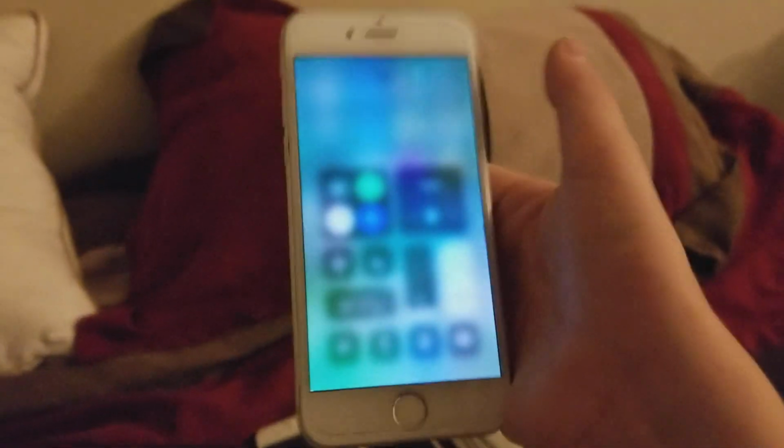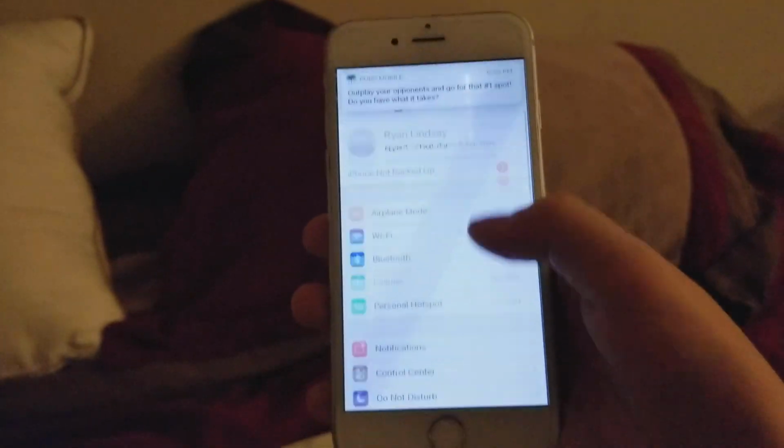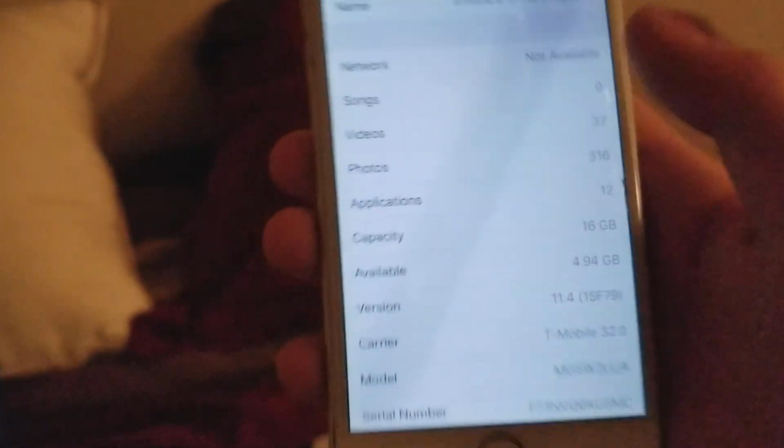11.2.5. Here, let me... What's it doing? Okay, you know what? I don't know. But it works completely... No, it's on iOS 11.4, actually. I don't know why it's getting notifications. Wi-Fi's off, but... 11.4, it's unlocked to all carriers, 16 gigabytes.